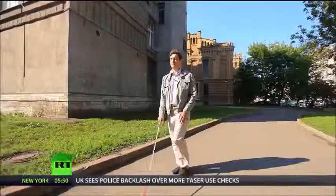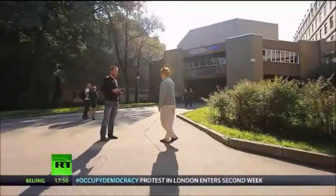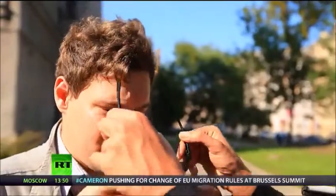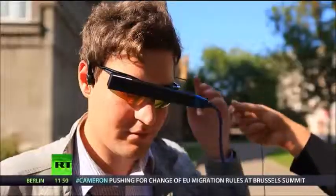Brains over brawn. Roman is a teacher at a social rehabilitation centre in St. Petersburg. He lost his sight completely 8 years ago and for the last 4 years has relied on specialist mobile navigation apps to find his way about town in addition to his white cane. But he may soon have another tool at his disposal.